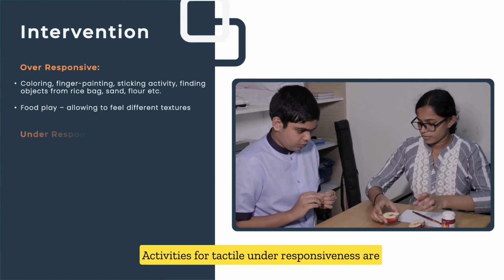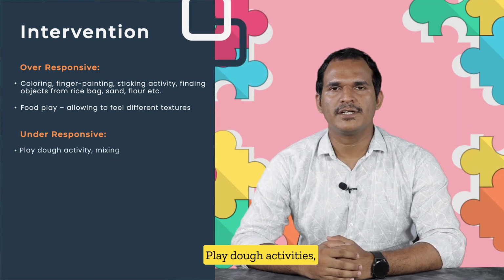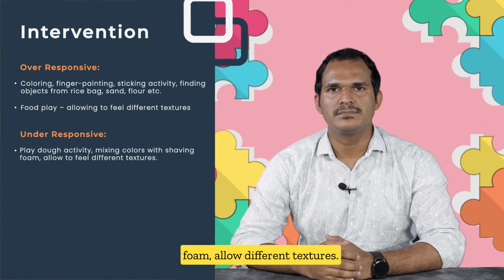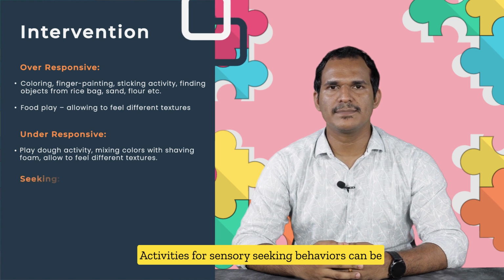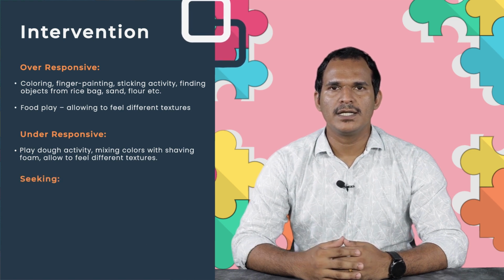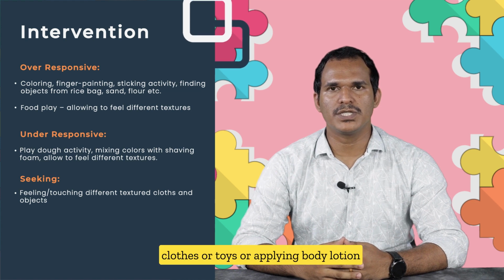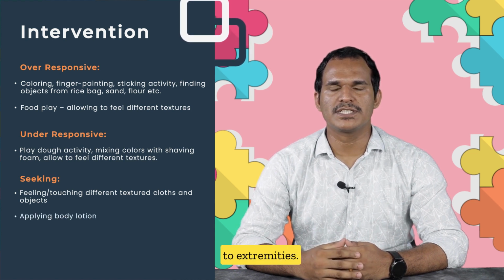Activities for tactile under-responsiveness are play-doh activities, mixing color with shaving foam, allowing different textures. Activities for sensory seeking behaviors can be allowing them to feel the different textures, clothes or toys, or applying body lotion to extremities.